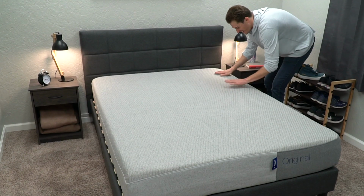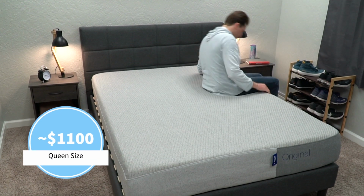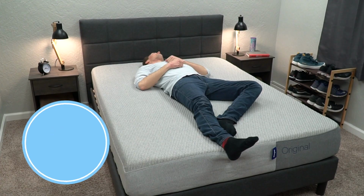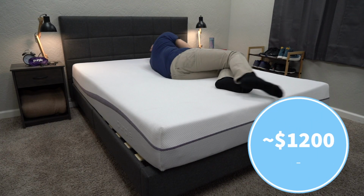Now, the last major difference between these two is ultimately going to come down to pricing. Both are kind of in the same ballpark, but you are going to be spending a little bit less for Casper than Purple. A queen size Casper currently retails for just shy of $1,100, while a Purple Queen goes for about $1,200 MSRP as of when I'm doing this video.